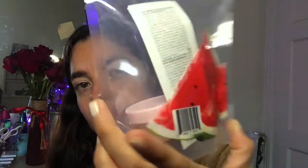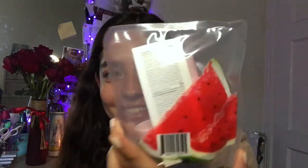Okay, so the last thing I got is through my rewards. I'm not sure how many points I had to redeem this, but this is a Glow Recipe samples, and I got Watermelon Glow Pink Juice Moisturizer and the Watermelon Sleeping Mask. So it looks like this, and it comes in a cute little pouch of watermelon.